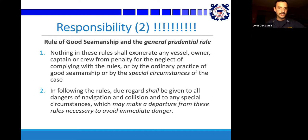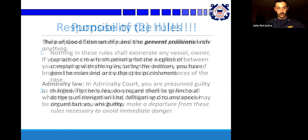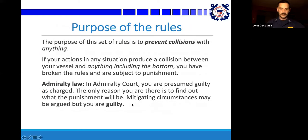If you get in a collision at sea, whether you are the stand-on vessel or the give-way vessel, you are at fault. It does not matter what the other vessel did, you are to blame. How much of that blame? Well, that's what admiralty law is for, as this states down here.